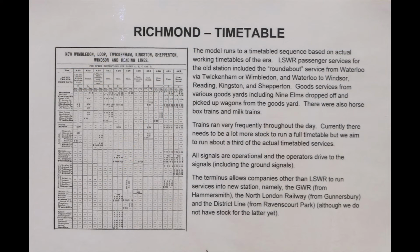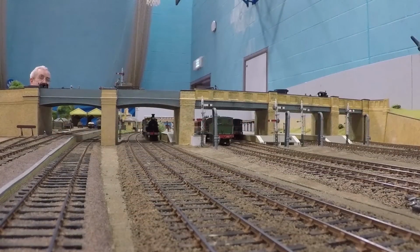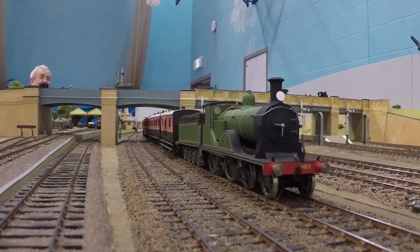The timetable is based on the actual working timetable, where trains ran very frequently throughout the day, and indeed all night for the Kingston roundabout services. LSWR services ran to Waterloo, Reading, Kingston and Shepperton. And a typical train for this route would be a T9 with a 4.5 set bound for Waterloo, probably from Reading.